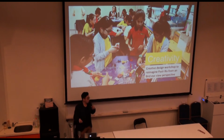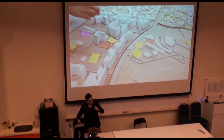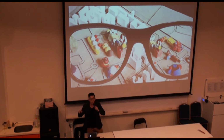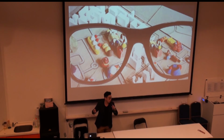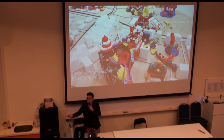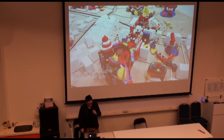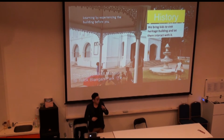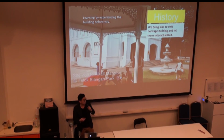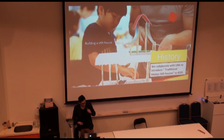Yeah, so we even have creative workshops with primary schools to look at urban plans. This is a typical site model that an architecture student would do. But this time around, we want to introduce a creative lens for them to imagine how it could be. So they actually reimagine how these houses can become candies and sweets. Yeah, it's really funny and interesting. And through history, we also bring them to visit buildings around their schools, so that they can actually interact with the buildings themselves.